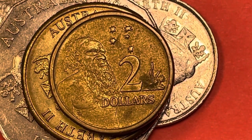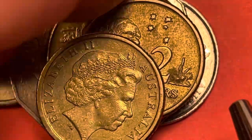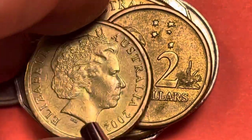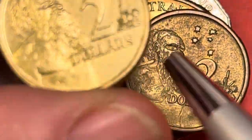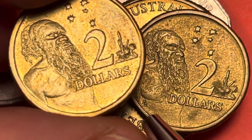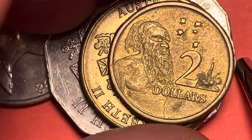So if we look at one of the other ones, here's a 2002. And of course, this is the Ian Rank-Broadley portrait, fourth portrait. And you see there's just no initials there. So the 2002 doesn't have it because none of them have it except 1988 and 1989.